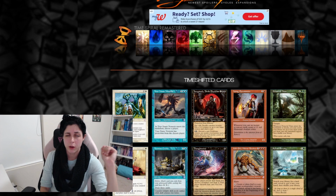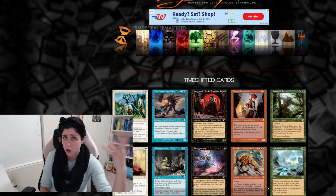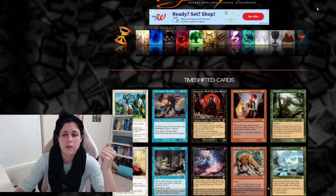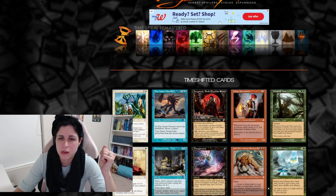I was so incredibly hyped when this was announced as a thing because I love older border cards, which, if you've been following me for a while, I didn't used to like old border cards. This is kind of a newer thing for me to really like them, and I really appreciate that. And the cards that they chose to reprint, even if there weren't cards that I needed, True Name Nemesis and Primetime are great examples.